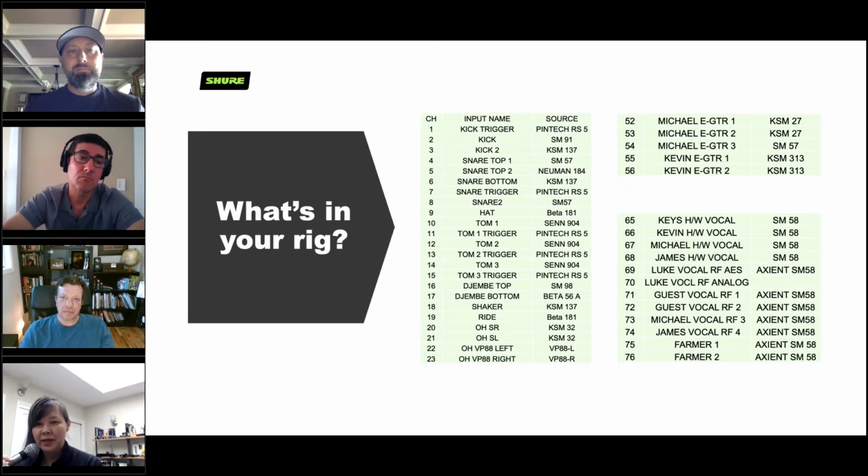Question came in. How are you mounting the Pintec RS5 triggers to the drum shells? Only using them to trigger the threshold of the tom gate? There's some curiosity on that one. Yeah, that's it. It's an old trick. It's older than I am.